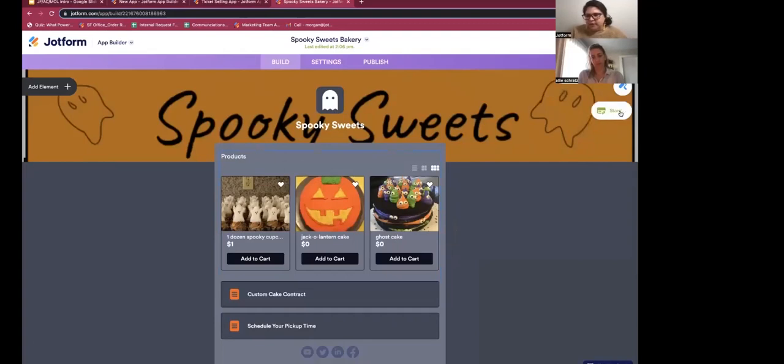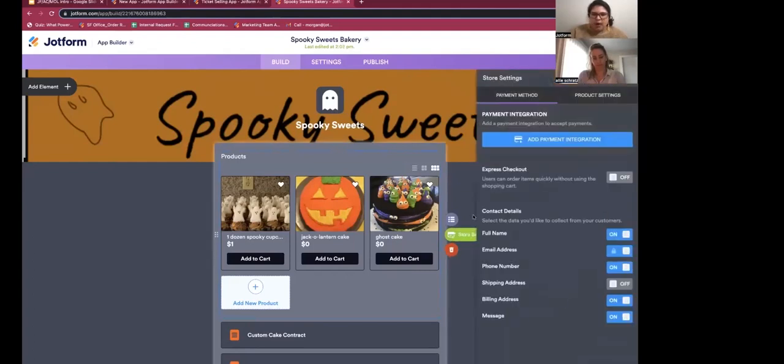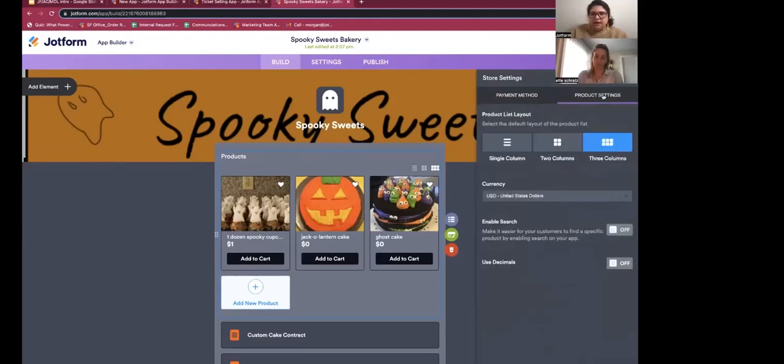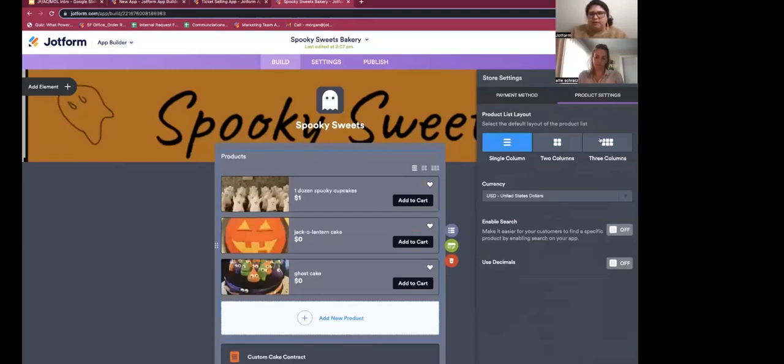So I'm going to look for this green store settings button, again, either by clicking on my products, or it's in the upper right-hand corner here, right under the form designer. When I click that, I have a separate payment menu here. You can see the first thing here is to add payment integration. That's where Mollie comes in. But you can also choose what sort of contact details you're collecting from your customers. And you have some settings for your products as well. So you can change the overall layout of your store here.